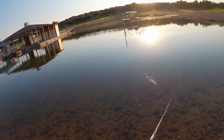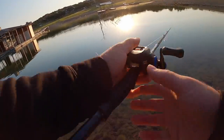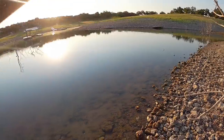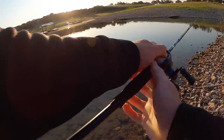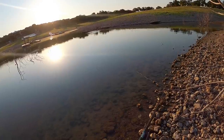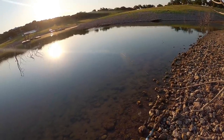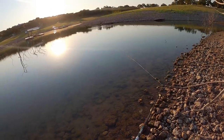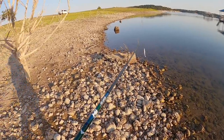I'll be honest, I've been enjoying it. Just coming down here and not having to hook up the boat, just kind of blow and go. Rip off in the morning, throw a couple rods in the truck, and get down here and start fishing, you know? It's been kind of nice. I'm down to do more if you guys want to see it, so just let me know, give me that feedback. Nothing doing right here.